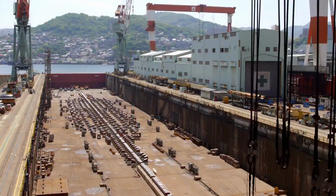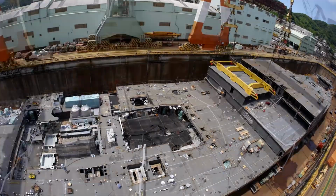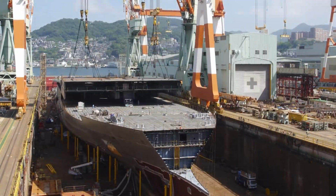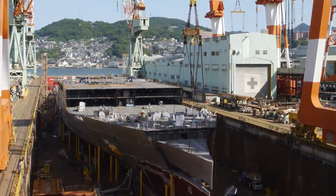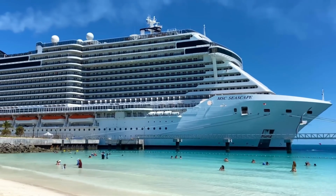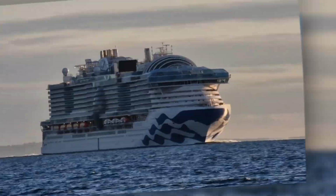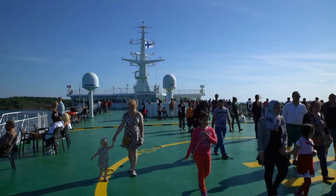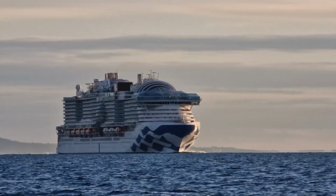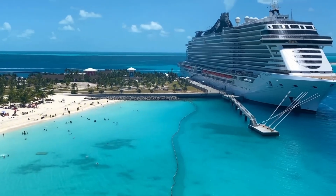The construction of a cruise liner is a blend of art, science, and engineering. From the initial sketches to the final christening, every step is a testament to human creativity and innovation. These floating cities not only showcase the heights of maritime technology, but also promise unforgettable experiences for the thousands of passengers they carry. As these giants set sail, they embody the spirit of exploration and the marvels of modern craftsmanship.